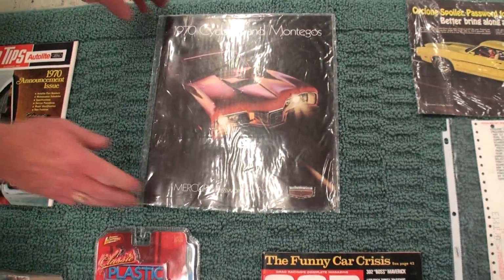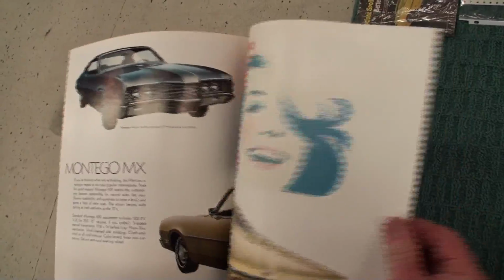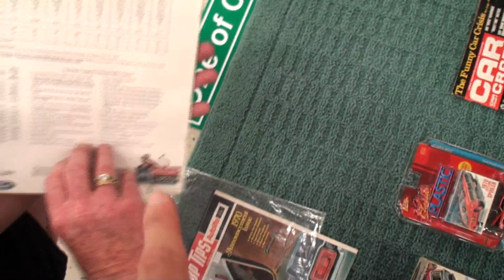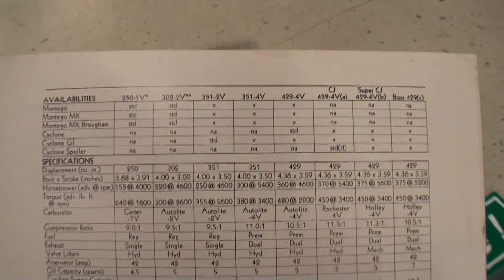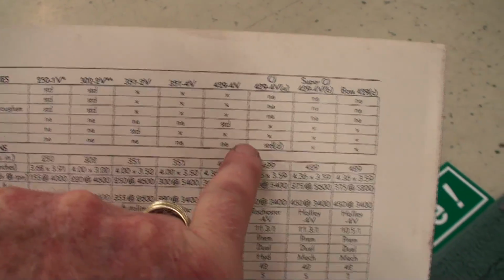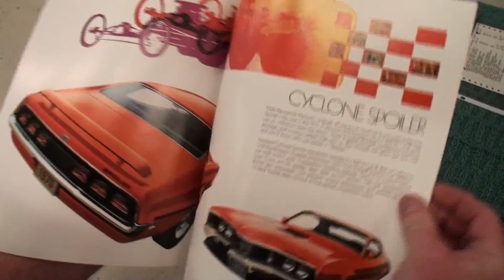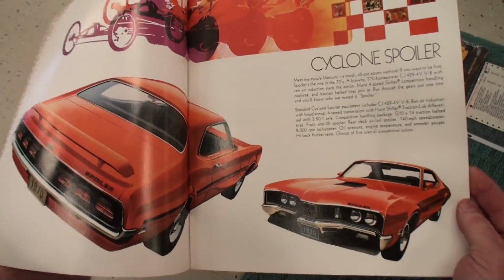Can we take a look at your car in that book? While you're doing that, I'm going to look over your shoulder as you flip pages. We'll eventually get to it. Okay. Show me the back page with all the stats. As you can see, Cyclone Spoiler, the engine: not available, not available, not available, and it only comes out in the Cobra Jet right here with the 2 X's. That's the only way you could get it. And there it is, for 1970.